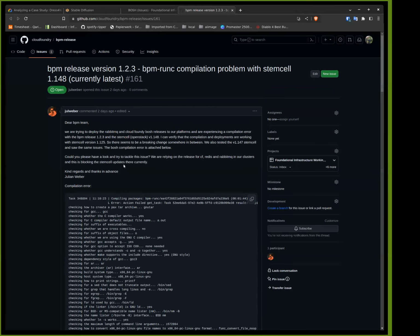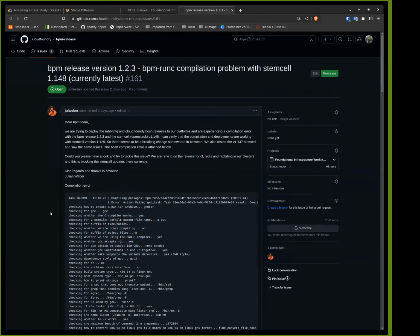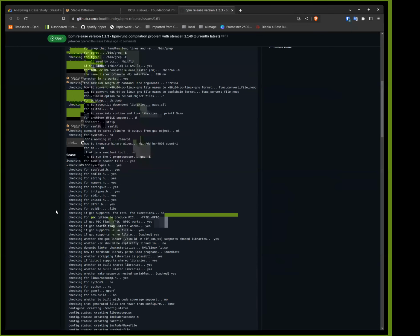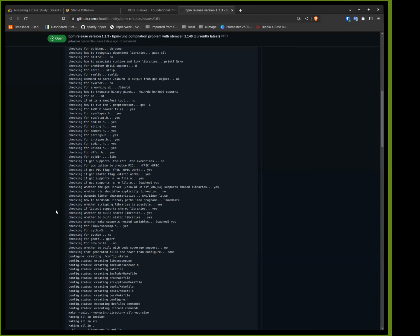Yeah, but it seems he's doing this with RabbitMQ and Cloud Foundry. He's on OpenStack. Maybe this is OpenStack. I think he's trying to compile. No, compiling runC. Because BPM should be self-contained, right? It's bringing its own runC. So I don't understand where this problem is coming from.